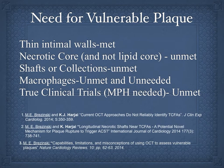So with respect to vulnerable plaque, does it identify thin intimal walls? Well, for TCFA, thin cap fibroatheromas, you need to identify walls less than 80 to 100 microns in thickness. And yes, I think the evidence is very strong. The consensus study outlines the data behind that. And so this is an area where OCT is very strong.